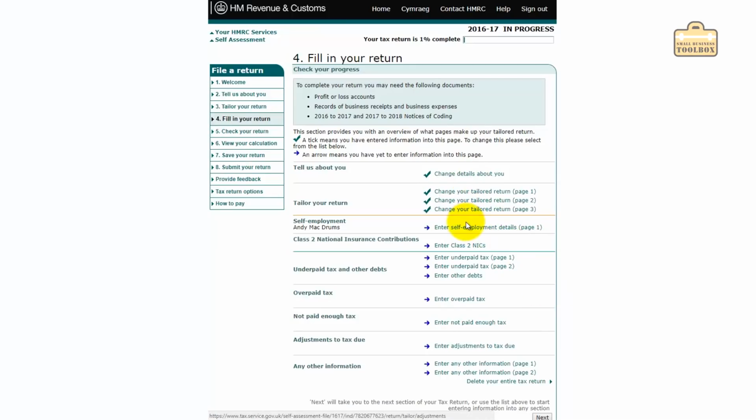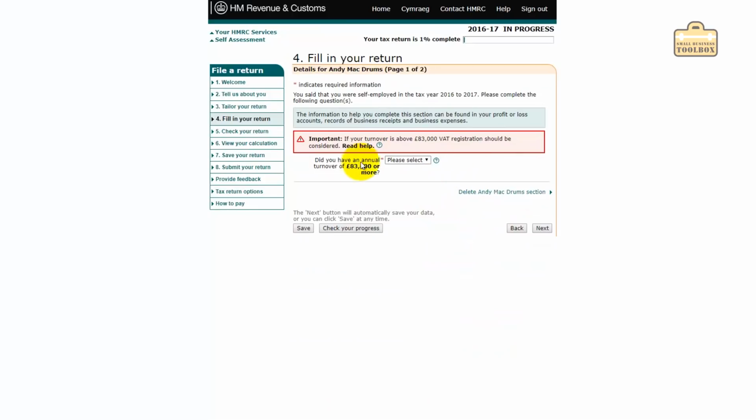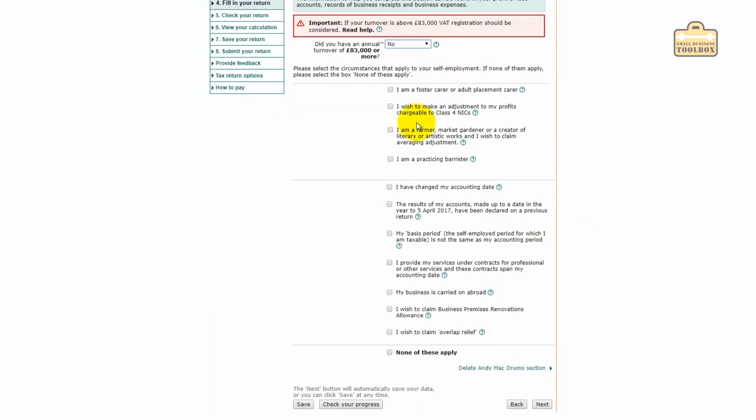Right, and now we're ready to complete the self-employment section. So we've done all the tailoring the return, we've filled in personal information. We now need to tell HMRC a little bit of information about your self-employment. So you click on self-employment details. Did you have an annual turnover of 83,000 or more? We're saying no. Obviously read them, click on the help for them and all that sort of thing. Normally none of those apply.